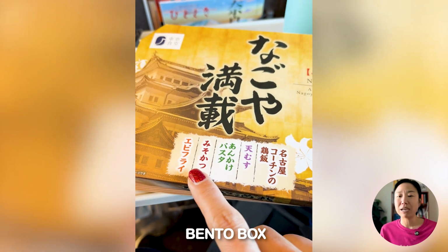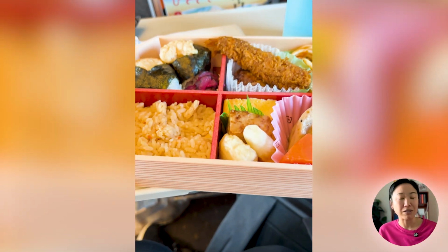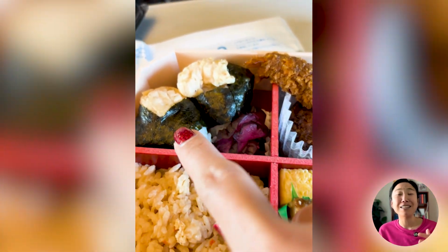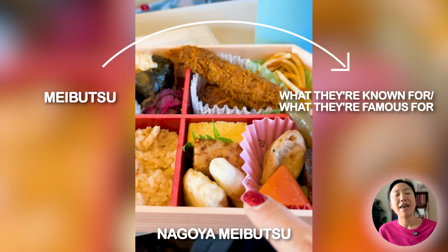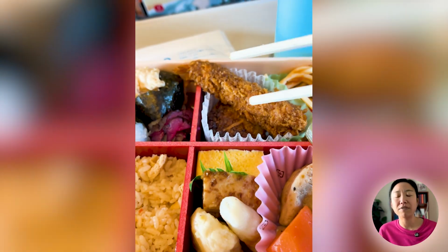There are so many different other ones, but you can also try to get this bento box like we did on your way somewhere else in the Shinkansen, because there are tons of bentos being sold in the Shinkansen shops, right? And this one was all the Nagoya meibutsu. Meibutsu means what they're known for, what they're famous for. And it had the tenmusu, it had spaghetti, it had all of these things that are must-tries in Nagoya.